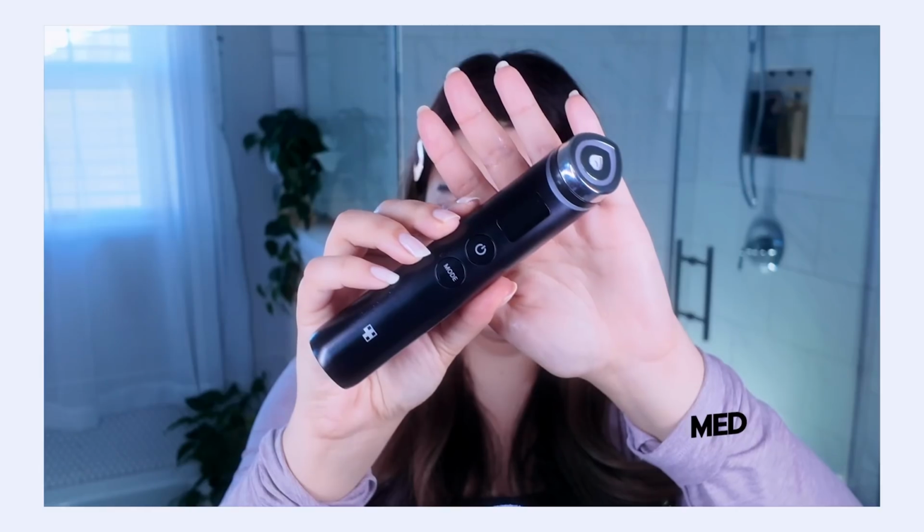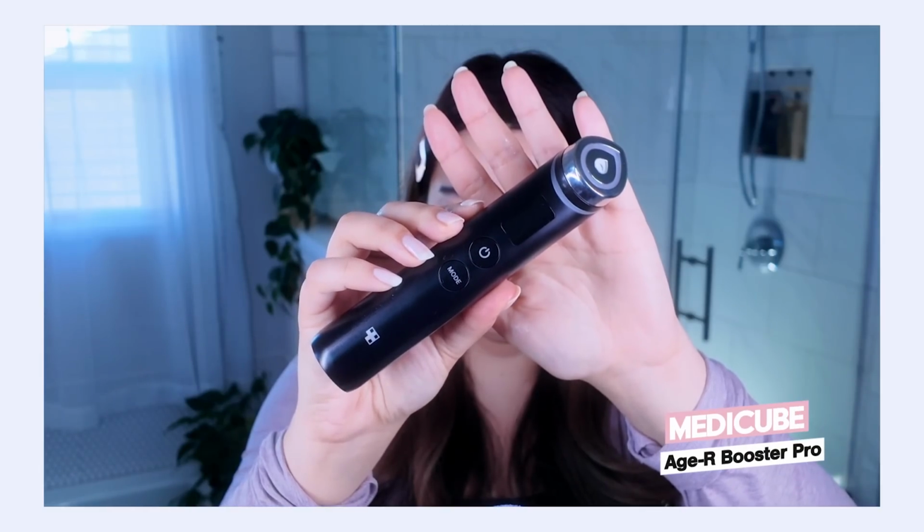So I've actually been turning a lot of my attention, not necessarily to new skincare products, but to new skincare devices, which is new for me because over the years, when it comes to skincare devices, I enjoy them, but I just never dedicate the time to them. Just building the habit is so hard for me. But I don't know, maybe something has changed with me this year and I've been getting a lot more into skincare devices. And so I did want to talk about the Medicube HR Booster Pro.